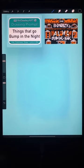Today's drawing prompt is things that go bump in the night. Good morning, Vix Diabolus. So I thought I would give a nod to Ed Emberly. Ed Emberly is a gentleman that did simple drawing books using simple shapes back in the 60s and 70s, and I think even into the 80s, but we didn't use them in the 80s much.